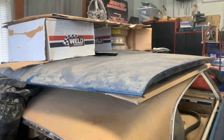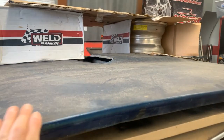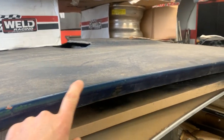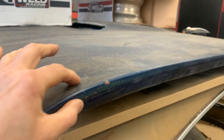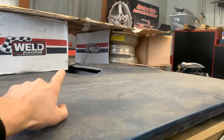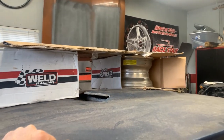I forgot to show this, guys. Here is the original hood, which is actually in really good condition. This is a repaint, by the way. This is not the original color. The original color was a really light blue metallic. The insert's missing, but you can see here, again, a set of brand new weld wheels.